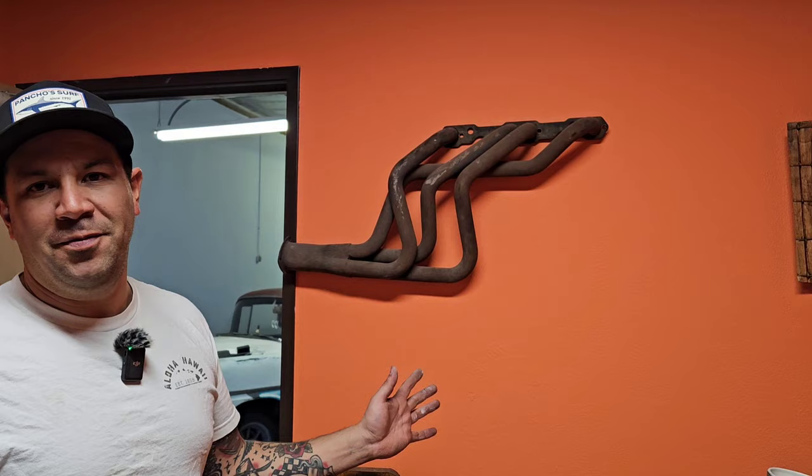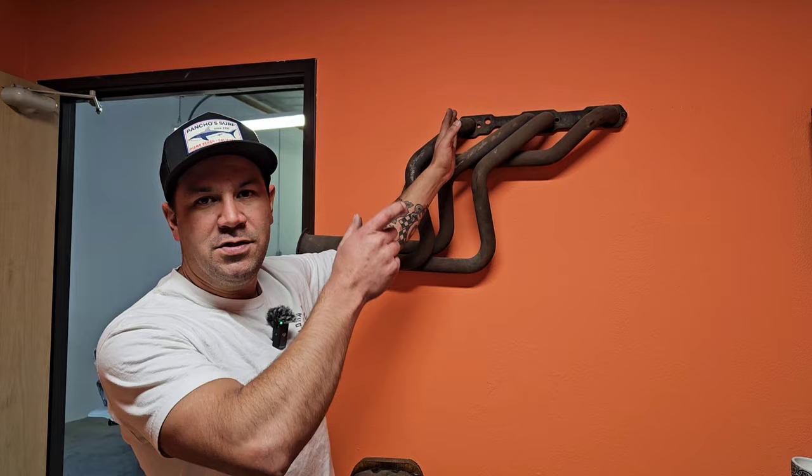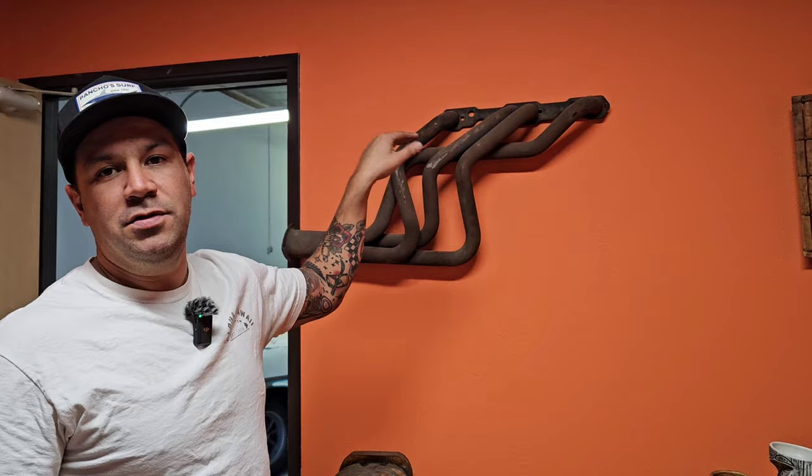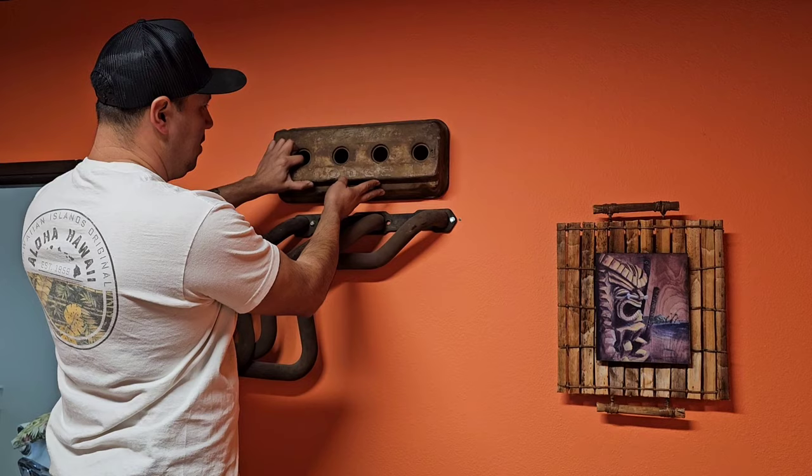I'm not a construction worker. I'm not a framer, so I don't know for sure, but there's a stud here and it wasn't wood. So it must be one of those aluminum or steel studs that they use nowadays. We ended up having to use a metal screw to go into it. So it's up. It ain't going nowhere. This obviously is out of place because that's a small block Chevy header and this is a Dodge valve cover from a Hemi.